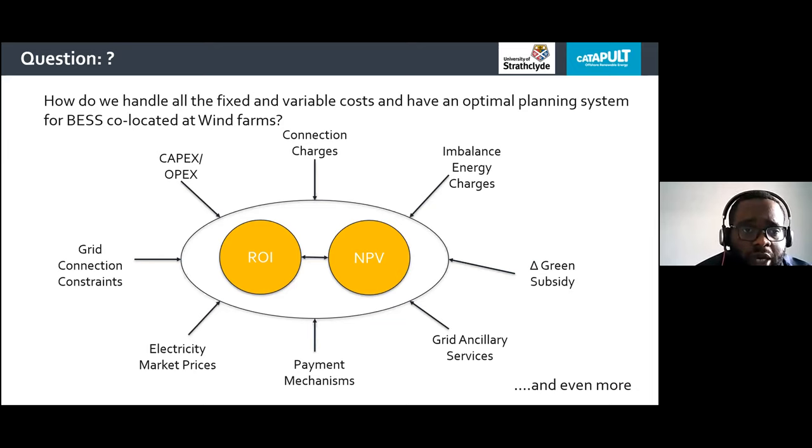For example, the CapEx costs and the operational expenditure costs as well. Considering the fact you probably will be connected at the same connection points, if you need to either upgrade the network or not, there could be some potential connection charges in there. Imbalance energy charges could also come in. In the UK, we have green subsidy for renewables as well. You need to factor that in.